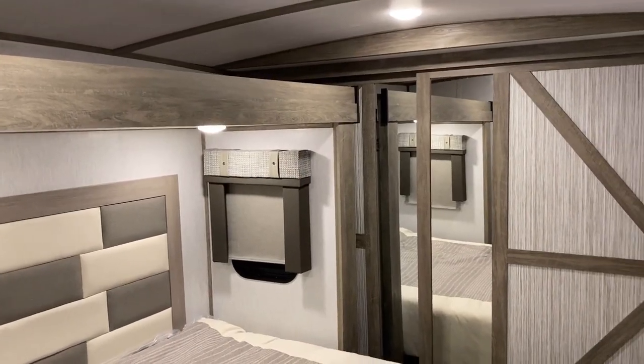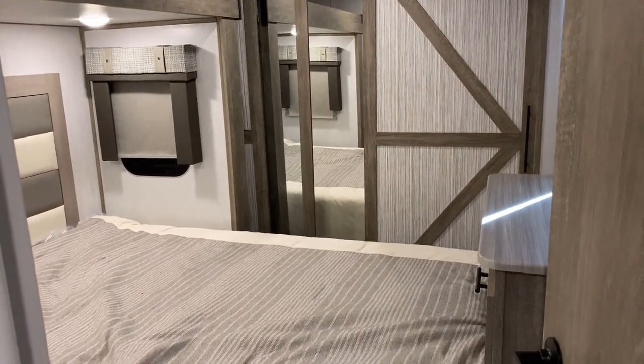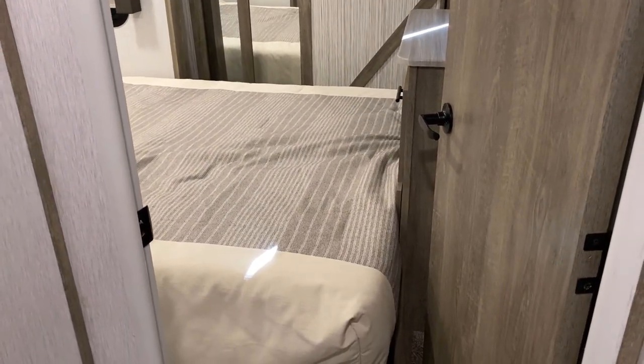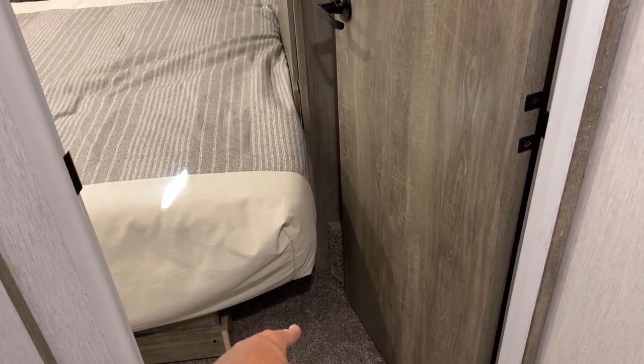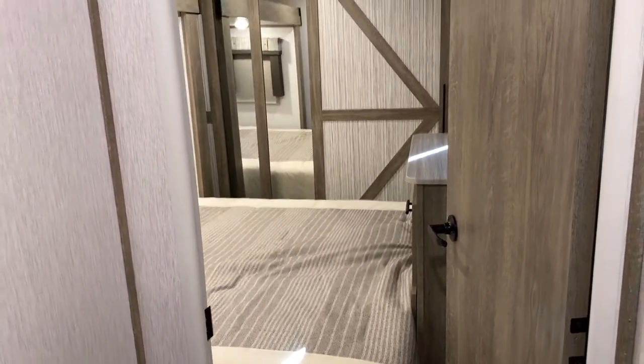Now, for road mode with the slides closed, there's a funny thing here in the bedroom. This door doesn't normally want to completely open with the bed down. Now, if you just lift the mattress a little, you can get the door past it. But I've always thought you should get a really good door stopper or two and just keep it pegged open basically the entire time.